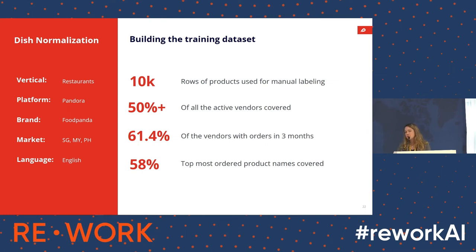These 10,000 rows were not unique product IDs, but an aggregation, a normalization on product name and menu category. It was really important to add the menu category information, because the product name might be called Triple Treat, and then you don't know: is this Triple Treat ice cream, with three different flavors, or maybe three types of fried chicken? So we had to add this menu category information. We, of course, looked into other features like description and so on, but they were not really useful.